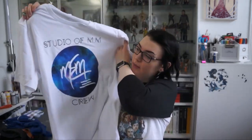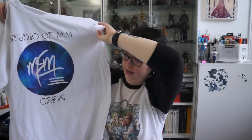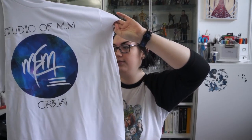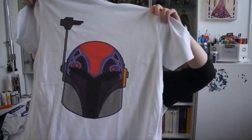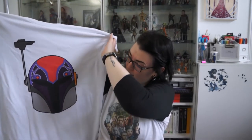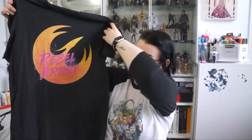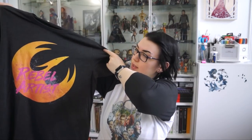It is my Studio of MM crew design. This one I ordered a bit bigger to definitely be a work shirt, like for working out in the garage this summer. This one is the Ren helmet design in Season 3, which is the season that I cosplay Sabine, so I figured that would be a good t-shirt to have. And last but not least is the Rebel Artist design, which is definitely available if you are interested. And this one, again, is on a tri-blend t-shirt. And that's all the t-shirts.